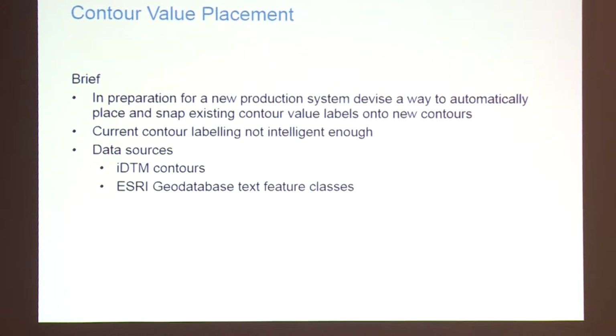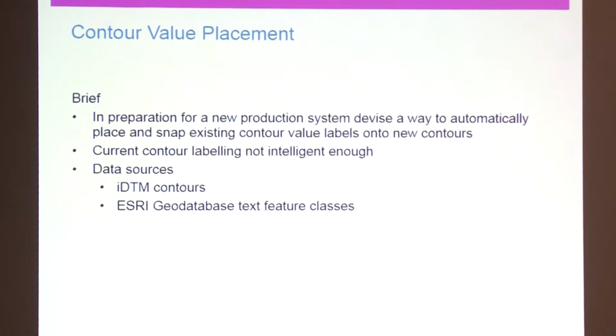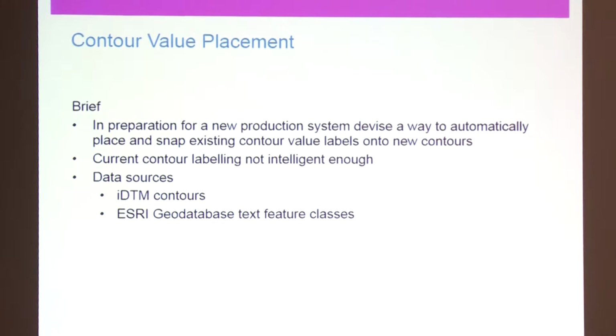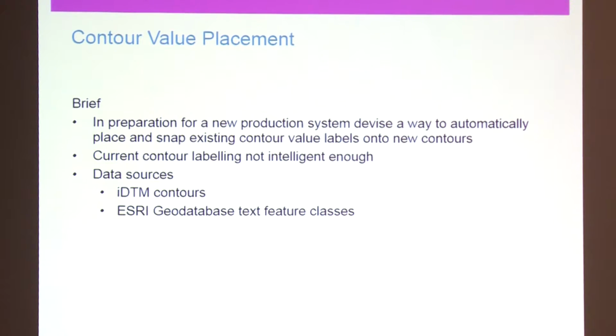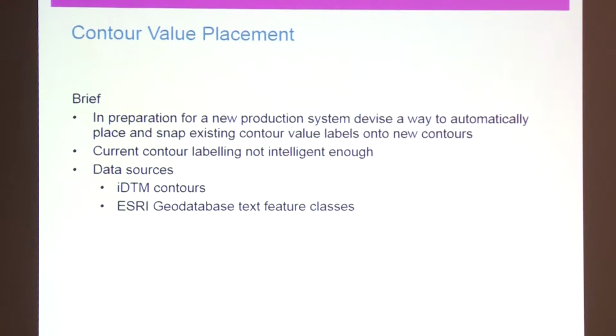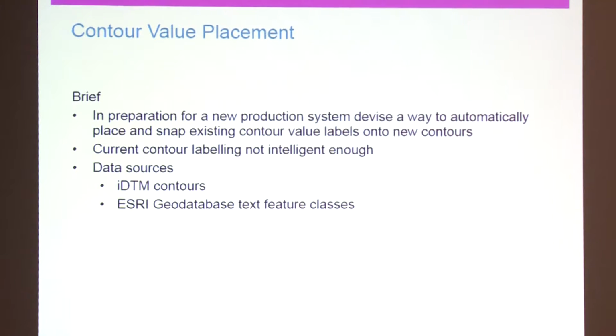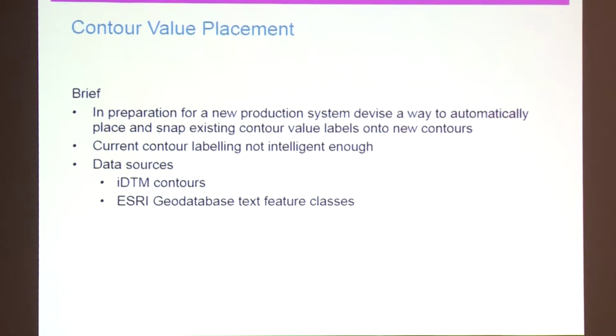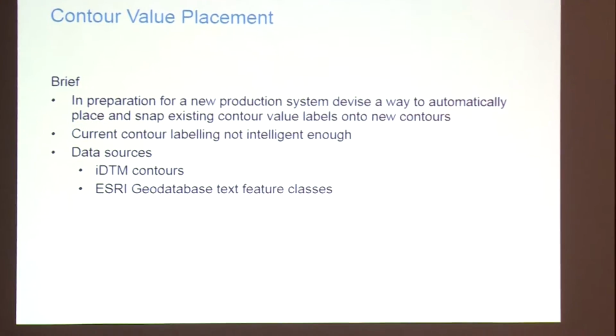So, the first of our projects is contour value placement. A quick brief: we've got a load of contours in one of our maps for the 10K scale. At the moment, the cartographers are putting the contour labels in contour ladders that go up and down, and they make sure they're in the ladders and not clashing with other features. So this project was to try and take those contour labels, which are point features in the 10K database, and see if we can get them to snap onto our new IDTM contour shapefiles, for a new digital product. This one sits in the problem solving part of product development.